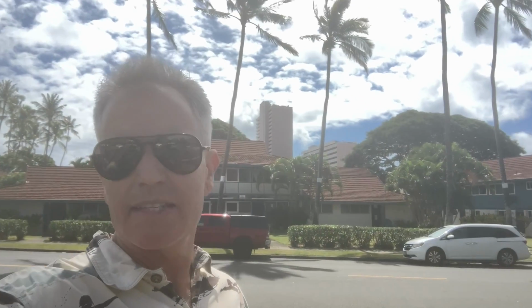Now we've got several condo complexes left. What you can see out the back there is going to be Kahala Towers, which is one of several high rises in Kahala. But we have one more townhome project we're going to hit before we cover Kahala Towers, which is right down the street here on Hunakai, and it's going to be called Kahala Gardens.